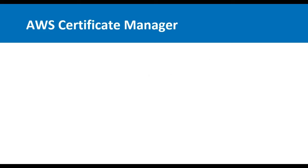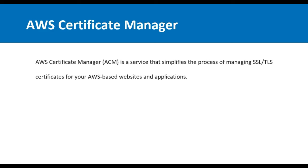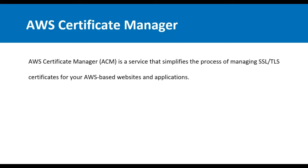And the 4th service is AWS Certificate Manager. This is a service that simplifies the process of managing SSL or TLS certificates for your AWS-based websites and applications. So this is the reason why we'll be having a secured website at the end of this project. Instead of having HTTP, we'll be having HTTPS at the end of the day. I'm pretty sure you're gonna enjoy this.